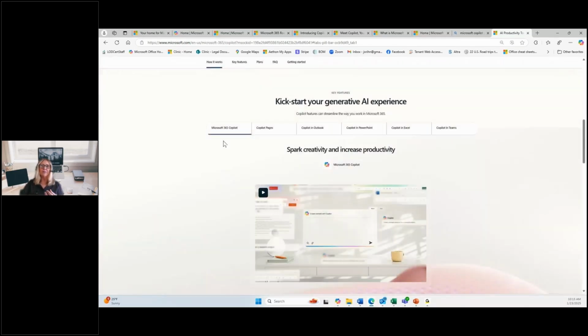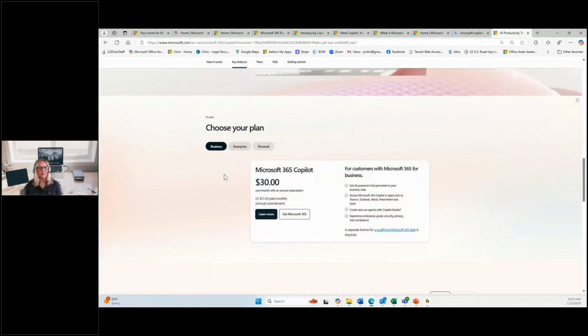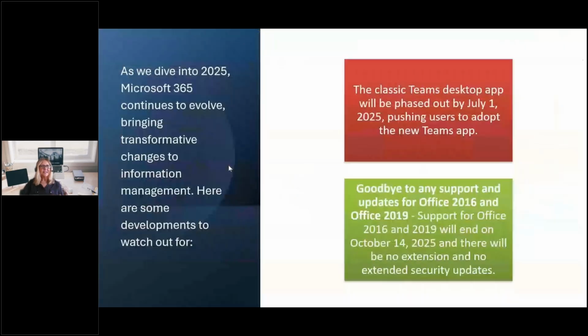Down at the bottom you can see what's available for the plans for Microsoft Copilot. Copilot has had some changes in how we get our licensing, so that's something you could be talking with Aldridge about. They can help you with the license that would be better for your organization, whether it's going to be just the business or the enterprise. Okay, so just so you're aware of that coming and happening.